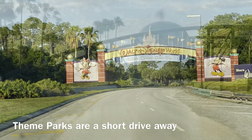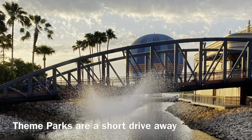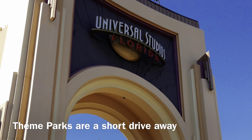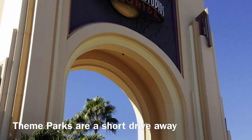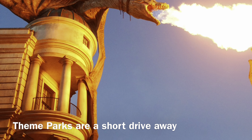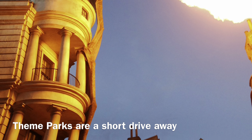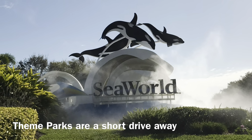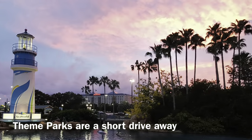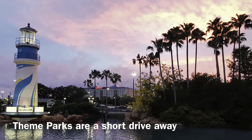If you're moving to the area to be close to the Florida theme parks, you can't find a better location than Davenport. It is the most central to all the theme parks: Disney World, Universal, SeaWorld, Legoland, and even Busch Gardens in Tampa. Everything is a short drive with very easy access.